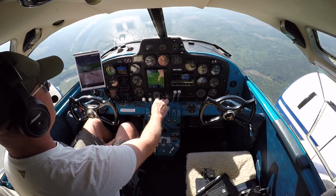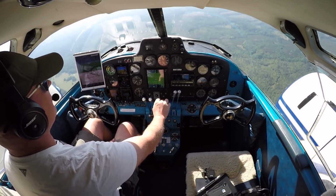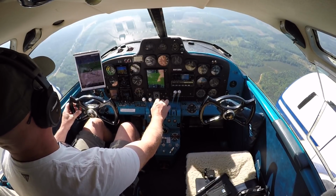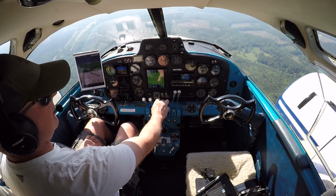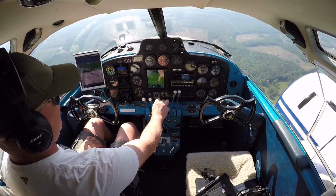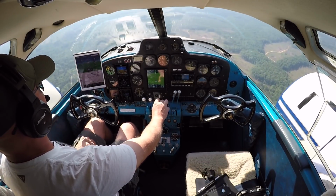Fuel pumps are on. We'll pull it back at this point to about 20 inches. And Thomaston traffic, Twin Beaches, 3 mile final, runway 30, Thomaston. Gear's down and locked. Fuel pumps are on. Everything's in the green. Autopilot is tracking. We're looking for 1,000 feet, or 996 feet. Got the synthetic vision over here tracking us inbound.